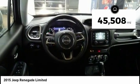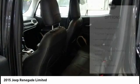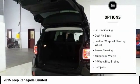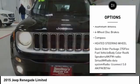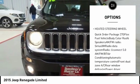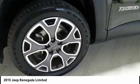This vehicle has less than 50,000 miles. Here are some of this vehicle's great options: remote engine start, traction control, air conditioning, dual airbags, leather-wrapped steering wheel, power steering, aluminum wheels, four-wheel disc brakes, compass, heated steering wheel.